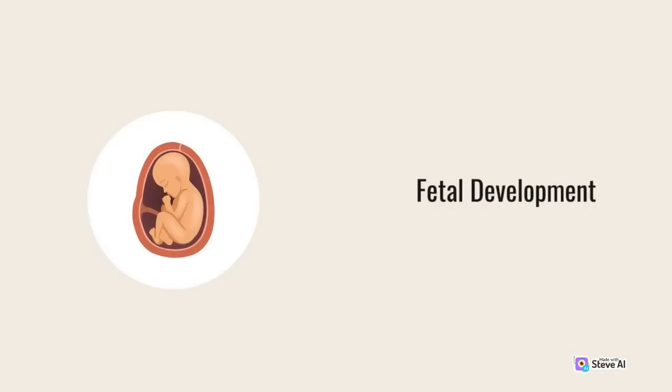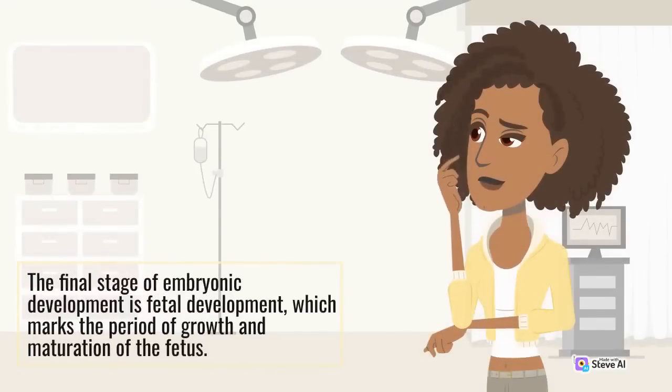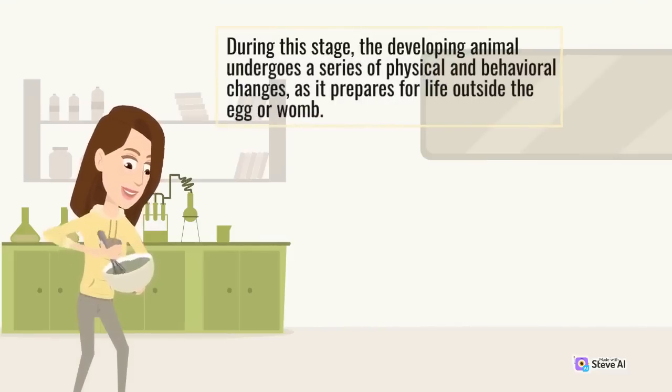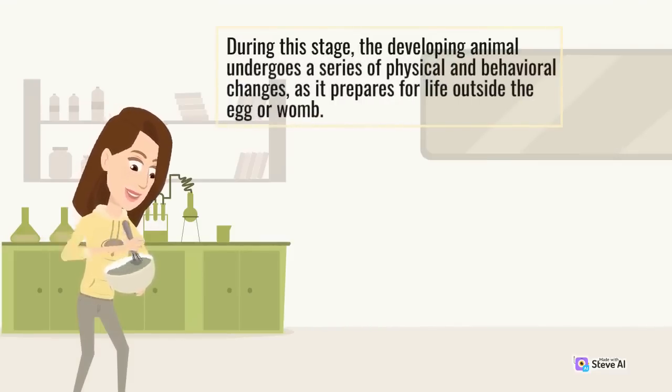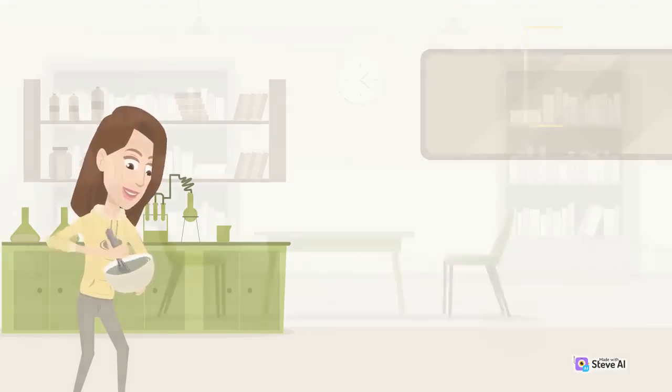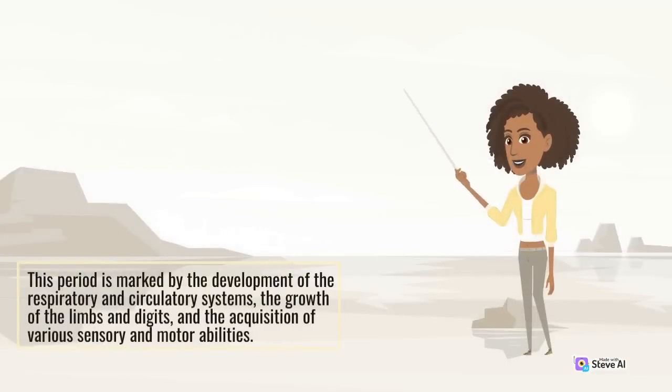Fetal development. The final stage of embryonic development is fetal development, which marks the period of growth and maturation of the fetus. During this stage, the developing animal undergoes a series of physical and behavioral changes as it prepares for life outside the egg or womb. This period is marked by the development of the respiratory and circulatory systems, the growth of the limbs and digits, and the acquisition of various sensory and motor abilities.